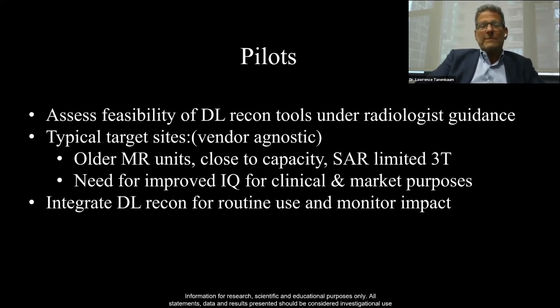The typical target sites, by the way, are vendor agnostic, being image space based. So any vendor, are typically older units that are either close to capacity or are limited in some way, like a SAR limited 3T, where patient comfort is falling into play, and scanning delays are really limiting workflow. They may be a site that needs improved IQ for either clinical needs, maybe we need thinner slices, do a midfoot to assess the plantar plate, or for market purposes, to avoid being outperformed by competitive practices. And our intent was to indicate deep learning recon for routine use and monitor it over time to make sure that our expectations are being met.